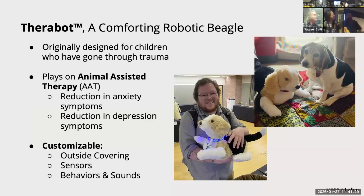And they have developed this robot called Therabot, of which I have a physical display here. This has no robotic components in it. It's just stuffing, but this is the approximate size and one of the coverings that would actually go on the skeleton. They developed Therabot originally for children that have gone through trauma, to provide comfort as they were reliving or describing the trauma to adults, right?